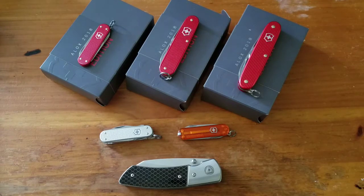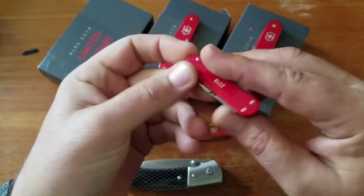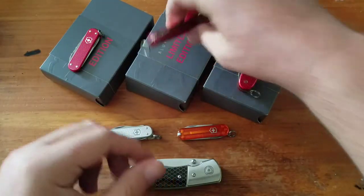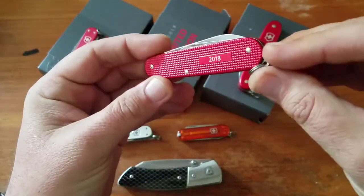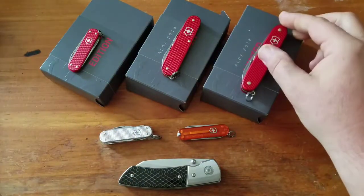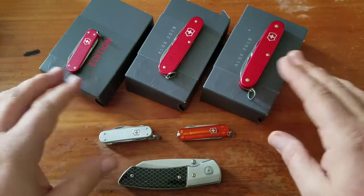A lot of Victorinox stuff. We'll start with the 2018 limited edition. The Berry Red, they're calling it. I got one of each. The Classic SD. That color is gorgeous. The Cadet. And the Pioneer. And this was 30, 40, 44. I got these through Mass Drop, I believe.